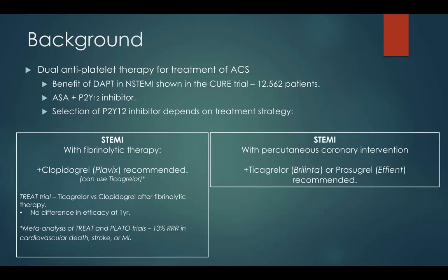Okay, so obviously we have aspirin as the core backbone of our dual antiplatelet therapy. And as far as the treatment for ACS, the CURE trial was a study of over 12,000 patients that looked at the benefit of dual antiplatelet therapy in NSTEMI, as far as aspirin on top of a P2Y12 inhibitor. As I was saying earlier, it's been aspirin and Plavix in the past because of the extent to which Plavix was studied and the significant decrease in subsequent occlusive vascular events while on this therapy. And so the mainstay right now is to keep patients on this dual antiplatelet therapy for a total of 12 months after their ACS event, if they get any kind of PCI done.